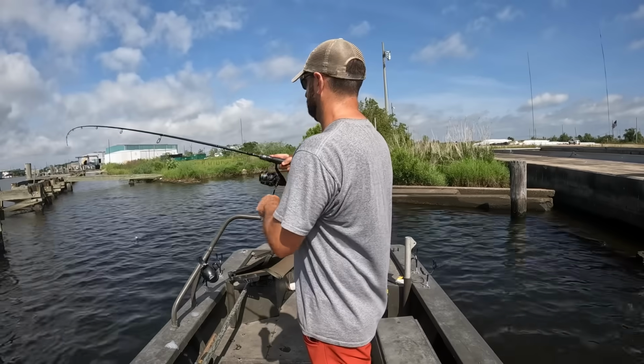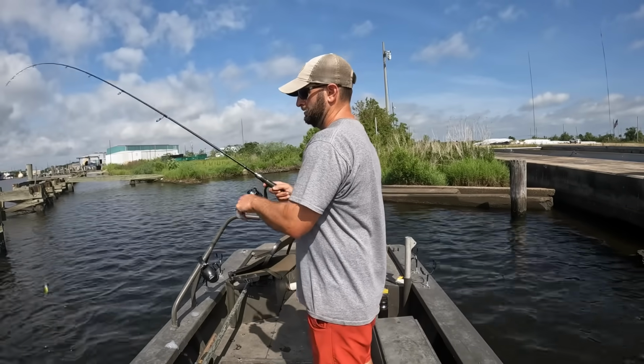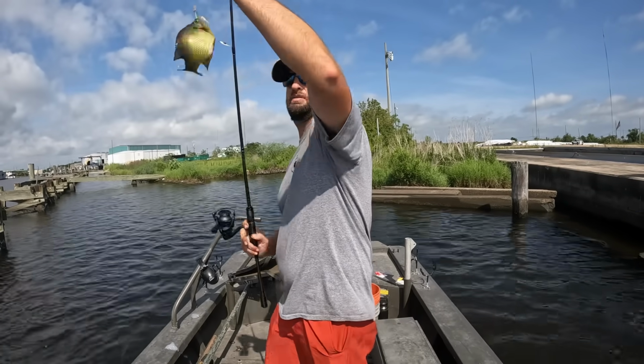I'm Jared Serenade down here in South Louisiana. We're going to be doing some brim fishing today. I'm getting my boat loaded up. We're going to just fish with some worms. I'm going to Bayou Bienvenue.